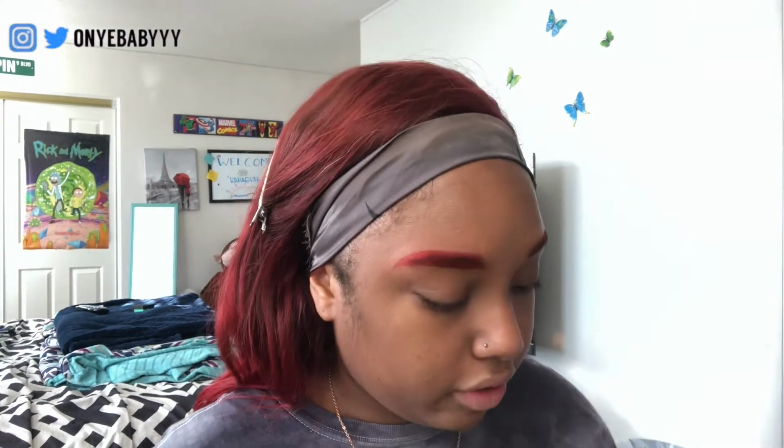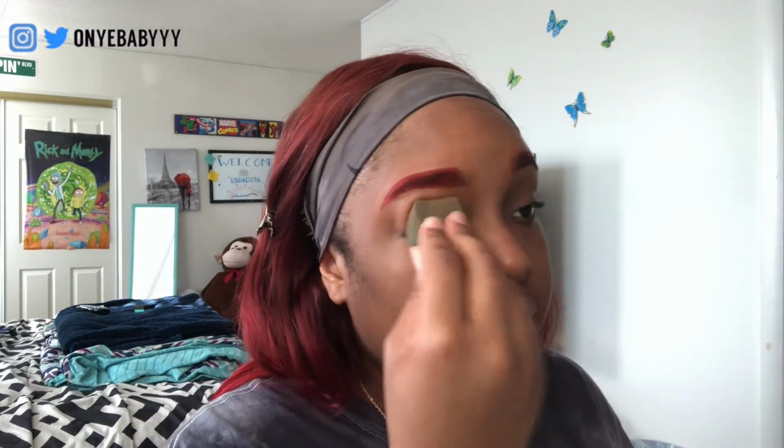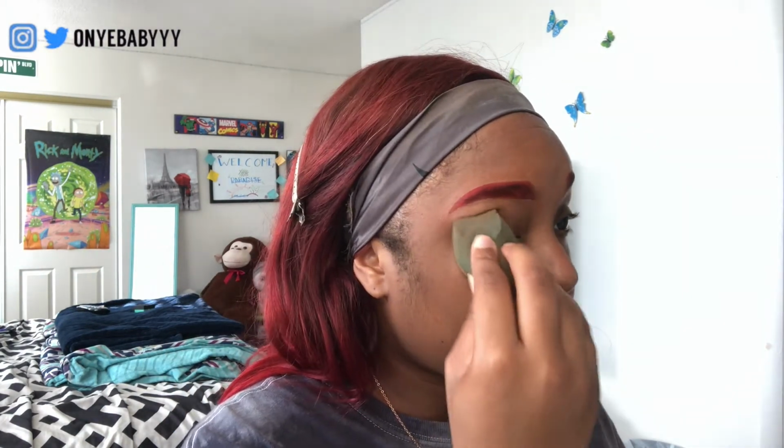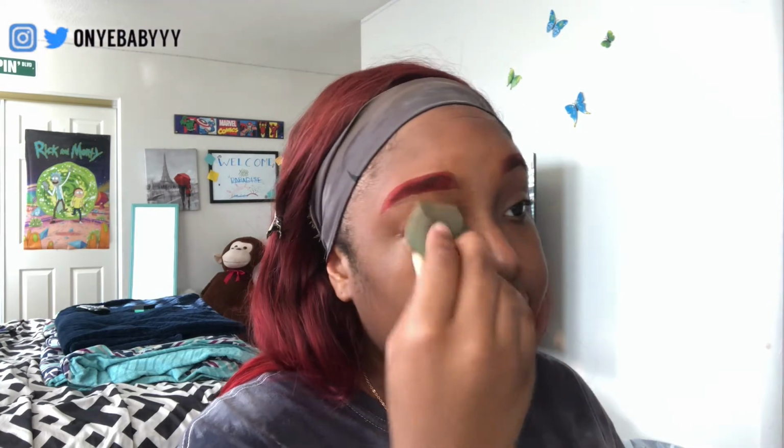Now that we have our brows to where we want them, oh my god, my spray bottle, it's right there. Then after we do that, we take our blending stump and wet it. I use a spray bottle. I use the one with the flat edge like this, that way I can get right up under the eyebrow without messing up the shape of it, and then just blend it out like this.